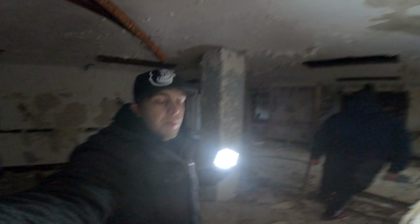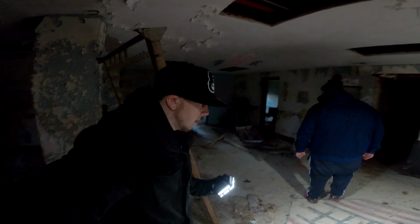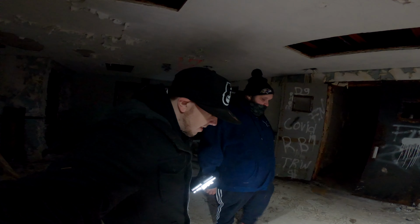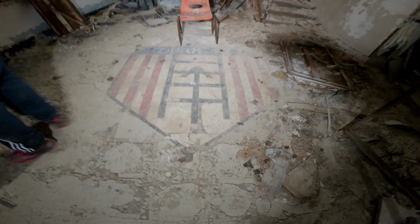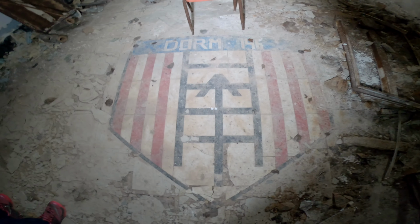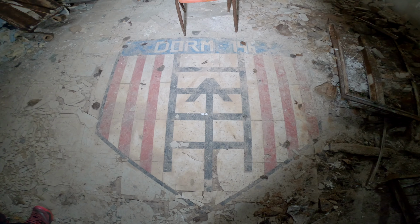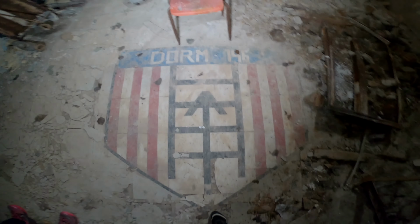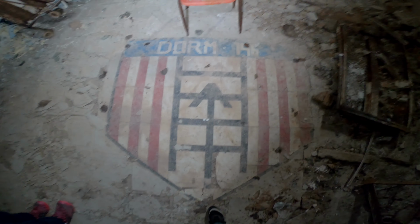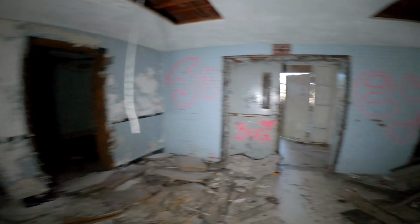So now we have reached the middle, guys, of the H. Look at the floor. Look at this. Dorm 146. That's so dope. Look at this, guys. What the hell? That's some freaky noises, ain't it? Dorm 146, right? That's really cool. This might have been the main entrance side, actually. This went out to the field right here.